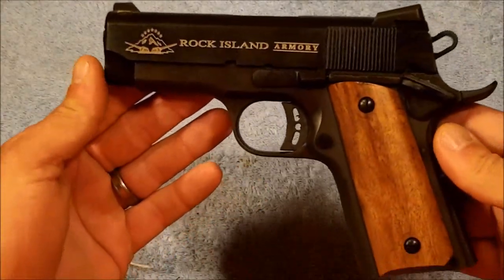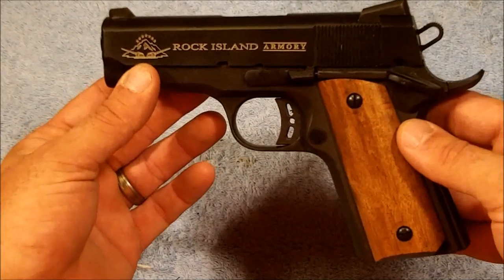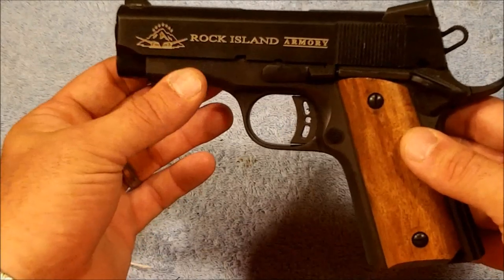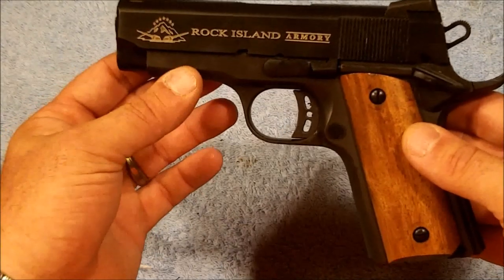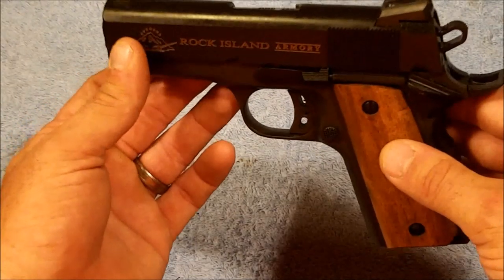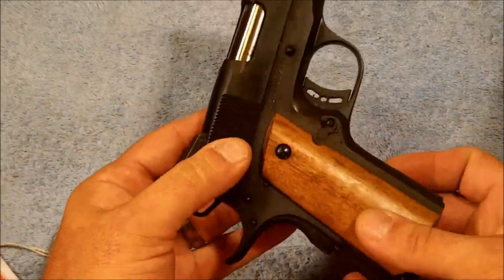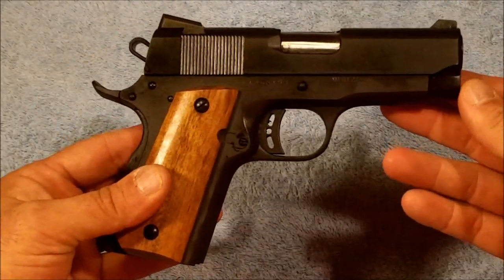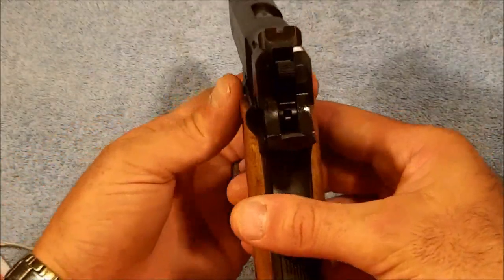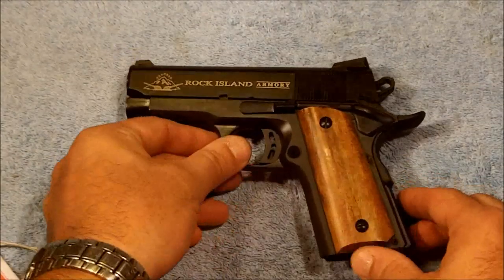It features the new Rock Island Armory logo, which is laser etched. It's very crisp. I don't know that I'm going to leave it like that. Eventually I may go ahead and darken that out so that it's more akin to some of my other pistols that you've seen. Some people have been doing that, some people haven't. I also have some replacement grips on the way for that.